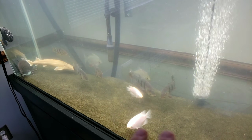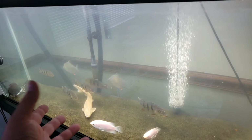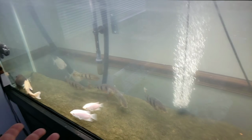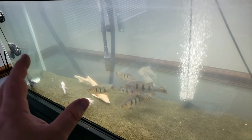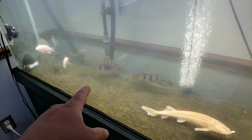Again, this tank's a little cloudy too. I decided to do my water change and maintenance on all my aquariums today, and then I felt like filming all the footage. So you guys are going to have to deal with some cloudy water. If you've been here a while, you know I have crystal clear water, so it just takes some time to clear up. But let's go ahead and get these bad boys fed.